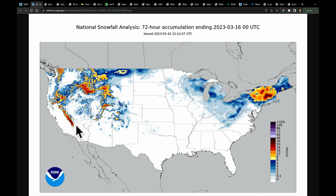Out west, over the last 3 days, the Sierra Nevada, some places did add up to 4 feet of snow down here in the southern parts of the Sierra Nevada. And right now, there are some estimates that this is now going to take over as the highest ranking snow season in the central and southern Sierra Nevada mountains on record. We have a lot of snow that is coming to the Colorado Rockies very soon.